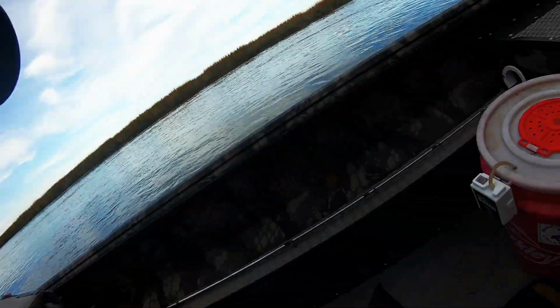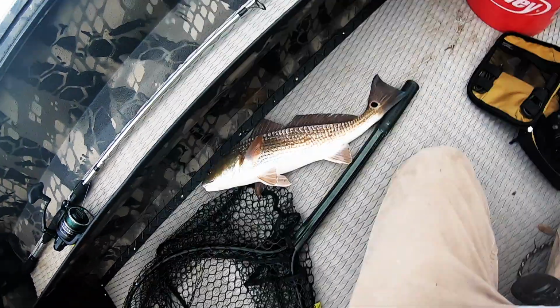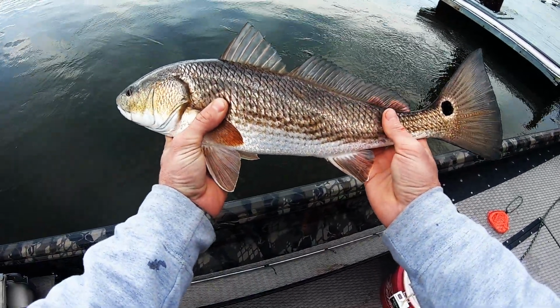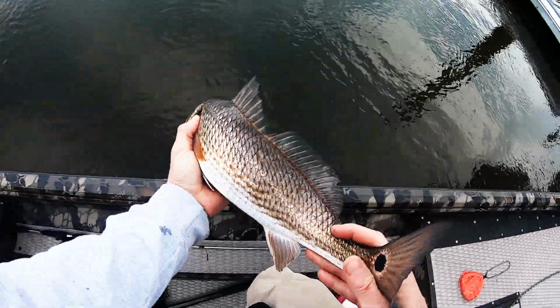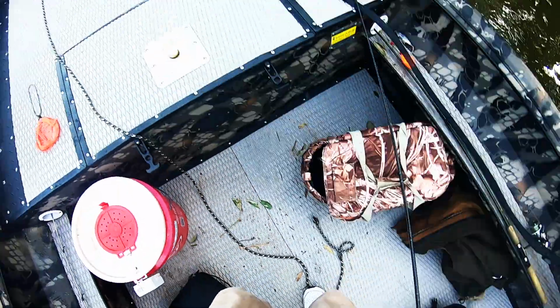Well, not exactly sure what all you just saw, but the GoPro died. We just caught a nice, probably 18, 19 inch fish. I'm not sure if the GoPro died while I caught it or not, but I just happened to look down and the GoPro wasn't on, so beautiful fish. Beautiful. Let's see if there's one or two more up there, hopefully. And then we're gonna hit the road.